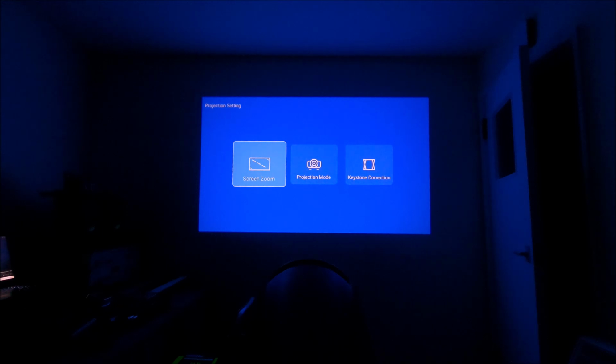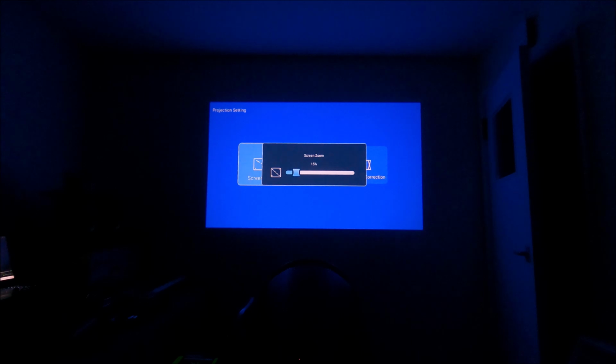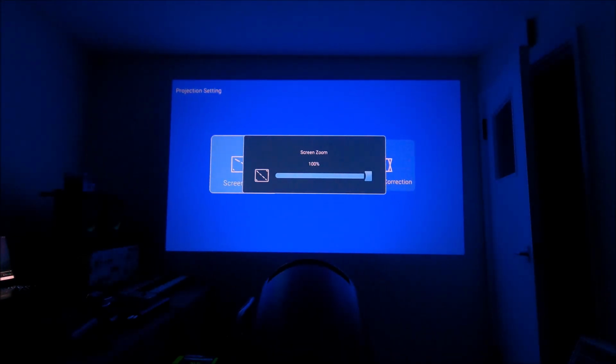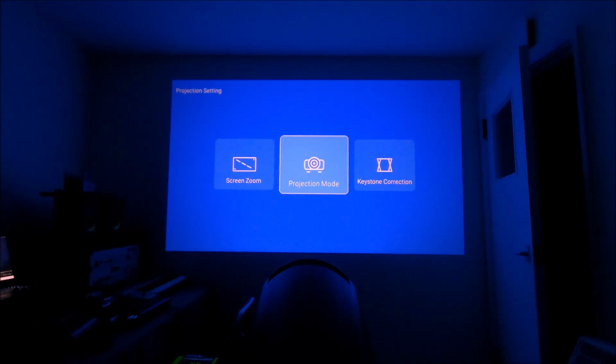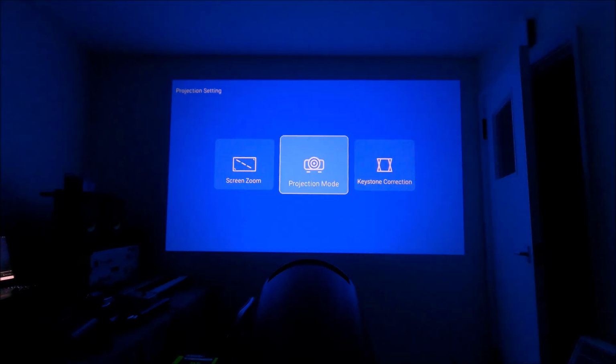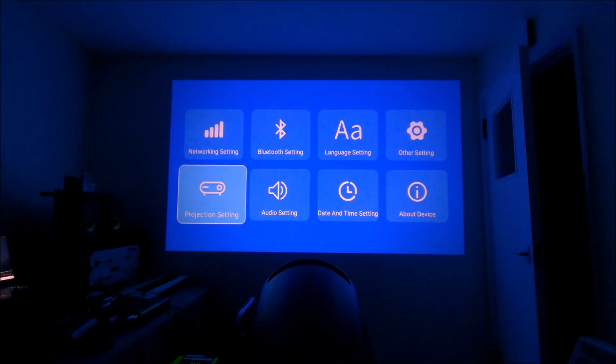So you've got your settings here for screen zoom. So I'm currently, at the moment, if I scroll to the smallest screen, that's that. If I go all the way to the absolute max, that is probably 120-inch diagonal screen. It's absolutely huge. So to stay on that, you've got projection mode as well. So you've got front, rear, ceiling and rotate, so you can do rear projection, front projection, upside down, invert it. It's got automatic keystone correction, which will correct the angle of the screen that you see regardless of the orientation of the projector in certain settings.